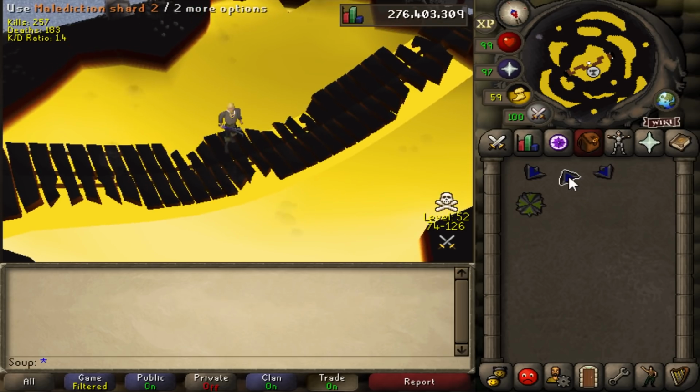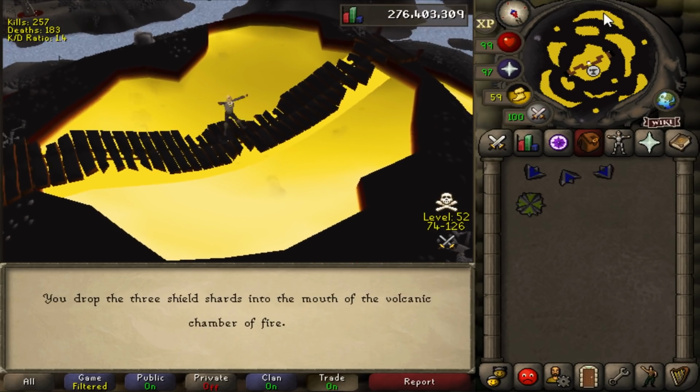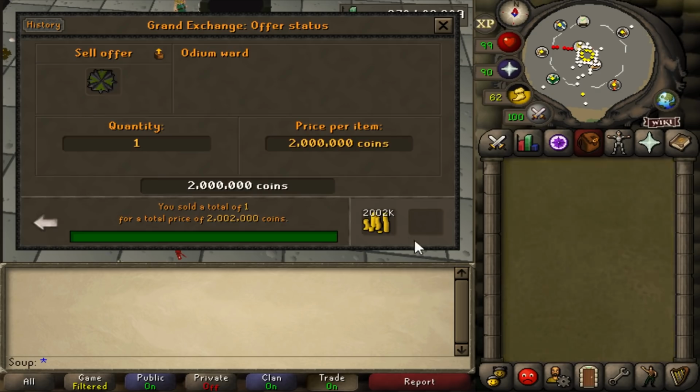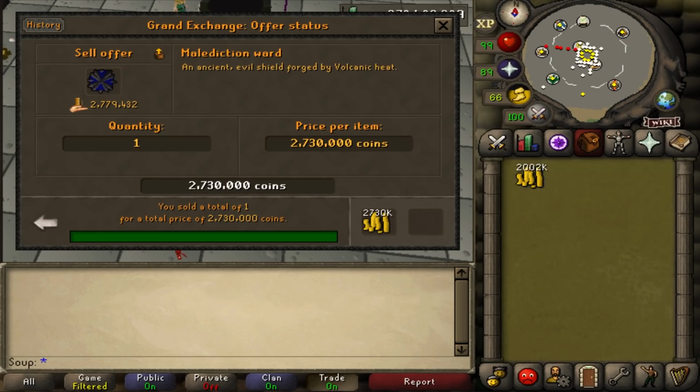Now usually any method that involves buying things, combining them, and then selling them back makes very little to no profit at all, but to my surprise, I sold the Odium Ward back for 2,002,000 GP and the Malediction for 2.73 million, which means we profited 160k on the Odium Ward and 45k on the Malediction Ward for a quick 200k profit. Nice, pretty much exactly like Ryan said.